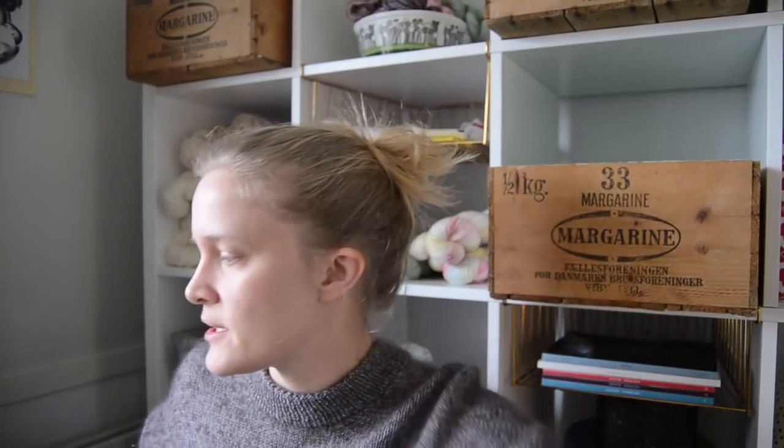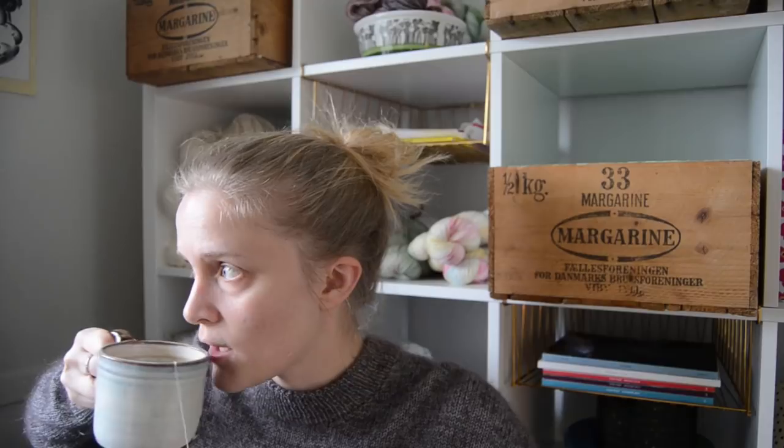And we got the yarn on the floor. So those are my two works in progress.